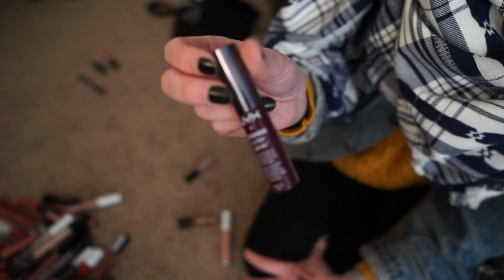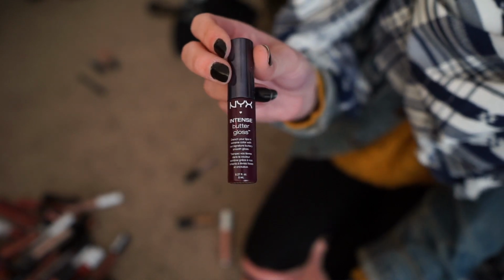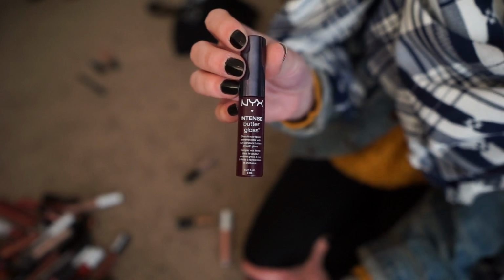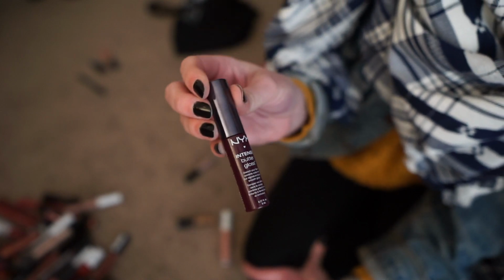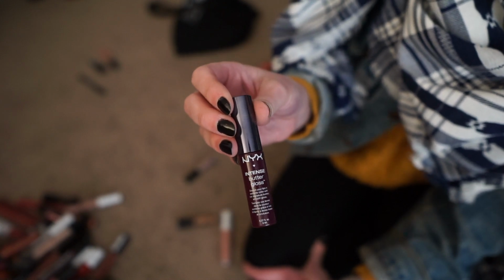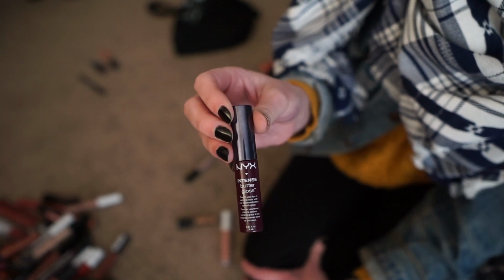And then this one is in the shade Black Cherry Tart. And this is another shade that's like that deep purpley berry color. And this is super interesting and different. But because it's this super glossy texture, I feel like it kind of looks a little strange. I used to really, really like this, but I haven't worn it in a long time, so I think I'm gonna get rid of this one.